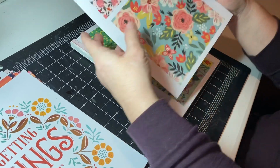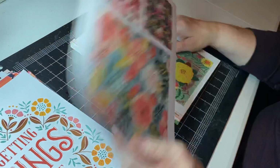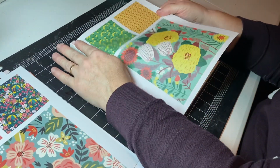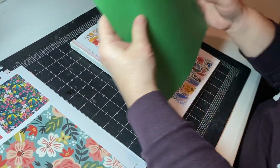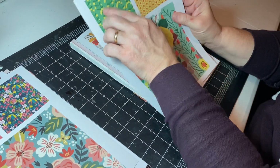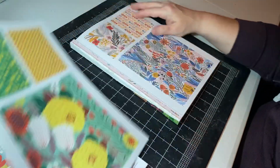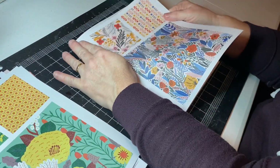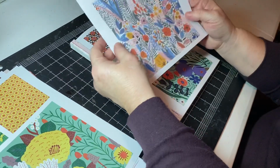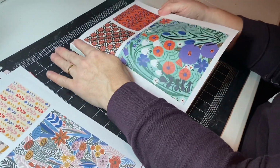So these are smaller cut-apart pieces, and then solid on the back, which I really like. Some of these florals are nice if you're building a cluster, with these little small pieces, and these are nice to fussy cut out. So a lot of options. And a solid.